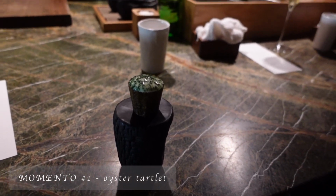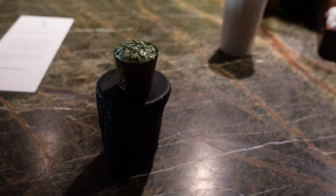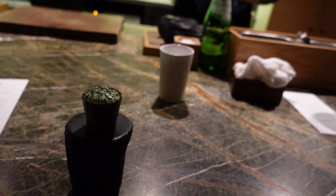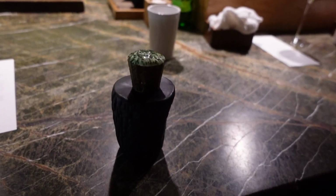Snack, which we use a very special oyster from Portugal, from the Sado region, with a tartlet. We also make an emulsion with the muscle of the oyster, the one that holds the shells together. A 1-bite snack. I hope you enjoy the start.